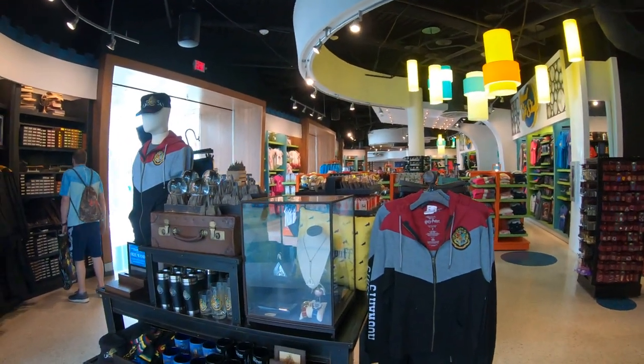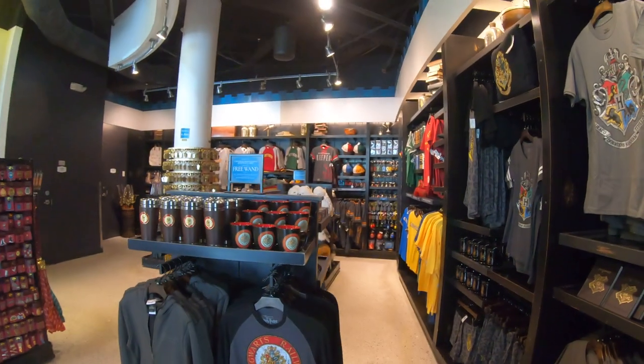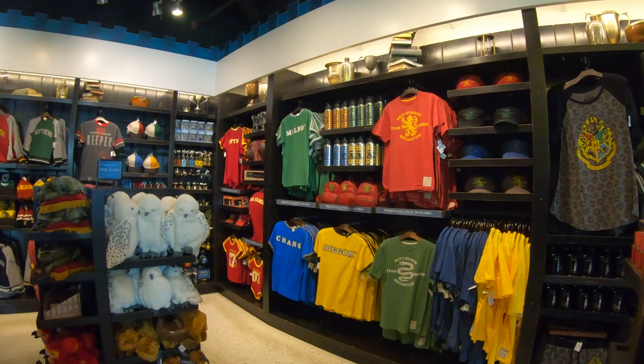This is the Universal gift shop here at Cabana Bay. They sell everything from Universal merchandise to things that you might have forgotten at home, like essentials and things like that. No Mickey Mouse ears here.